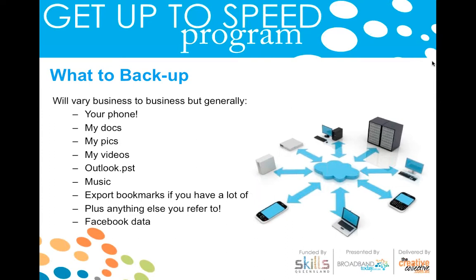You may need some help with this, because personally I'm not even 100% confident. I'd rather get the IT guy to do it and know that it was done well, and make sure that forms part of your backups too. Music, don't know about you, but I'm a massive music lover. I'd be devastated if I lost all my music. I've painstakingly gone through a lot of old CDs and made them digital so I could get rid of the scratched and cracked CDs. So that's something you may like to back up.